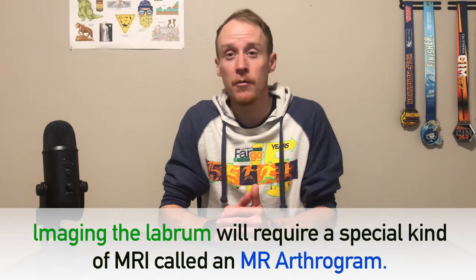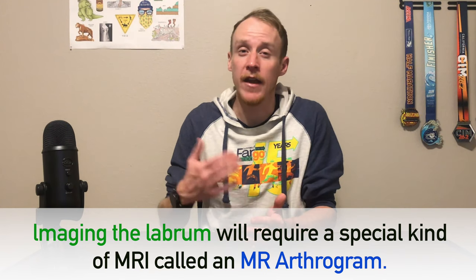Labral tears often cause a mechanical catching sensation in the hip. As a result, hip flexion, adduction, and internal rotation can reliably reproduce pain. Imaging the labrum will require a special kind of MRI called an MR arthrogram.